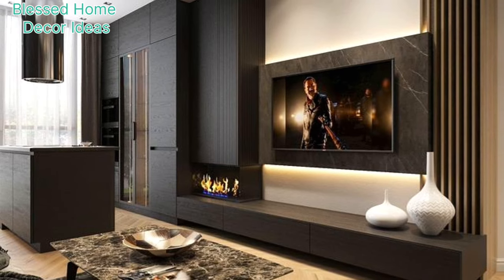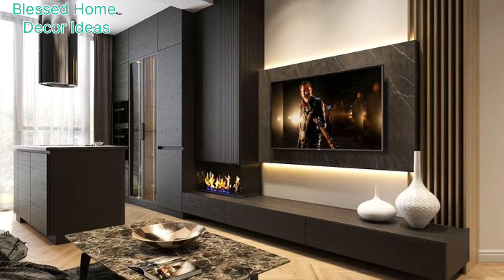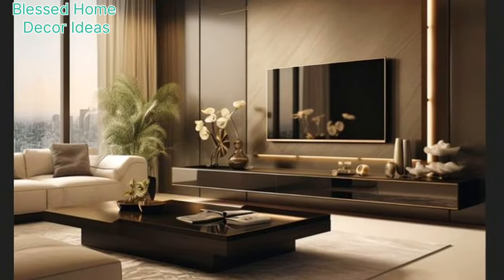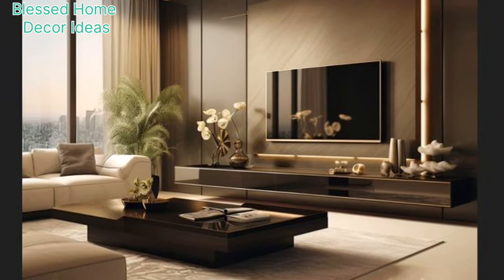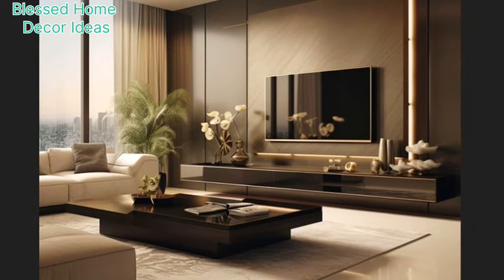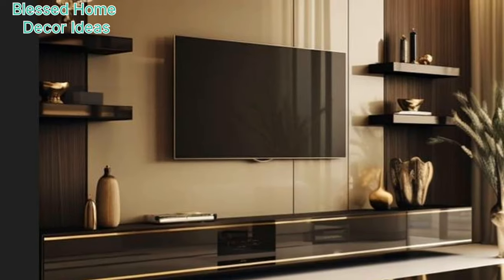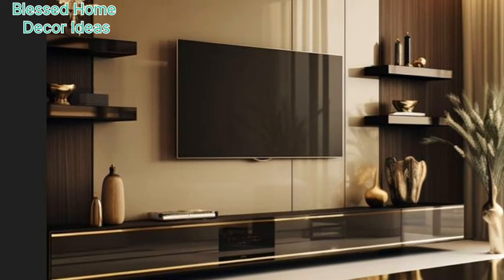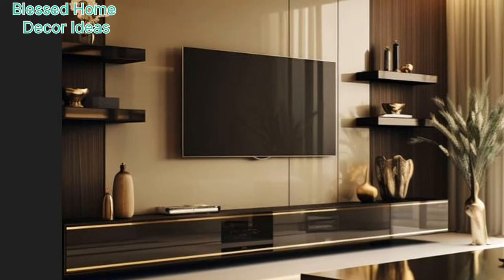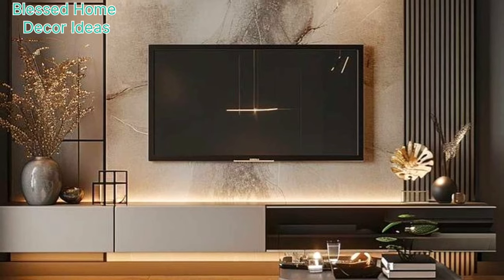Opt for molding, as it is great to dress up any wall, and placing it behind your TV stand will make it part of your focal point. Wooden paneling is a good solution for you if you're wondering how to decorate the wall behind your TV stand while trying to match your decor style. Using wooden planks to decorate your wall will create a cozy feel that matches well with various styles.